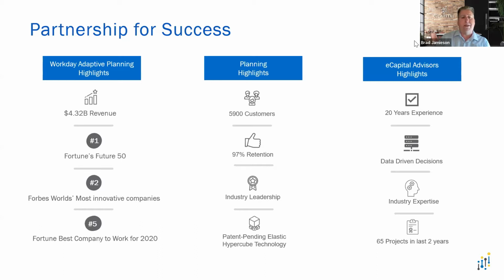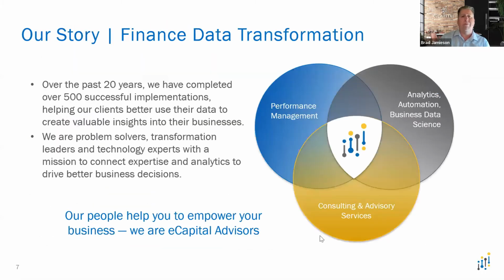If I get my slide to move. There we go. So back to eCapital, our story. You can look at the Venn diagram on the right there, that blue dot, performance management. As I mentioned before, that's really where eCapital got our start in the performance management space, working with CFOs, controllers, VPs of FP&A and so forth, really helping them understand and make more sense of the data that they had to work with so that they can make better business decisions.